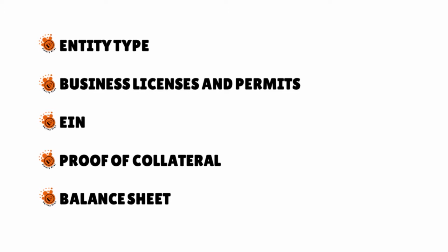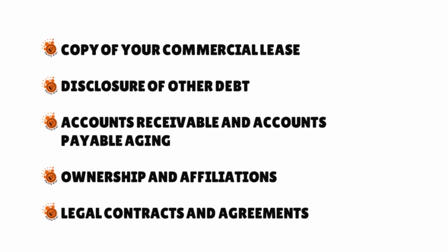You need to mention whether you have business licenses and permits, your EIN, this is your employer identification number, this is your tax ID number you get from the IRS. If you have any proof of collateral, if you want to get a business loan with little to no credit history, be prepared to post collateral. You need to mention your balance sheet, a copy of your commercial lease, disclosure of other debts that you may have, accounts receivable and accounts payable aging, ownership and affiliation, and legal contracts and agreements.